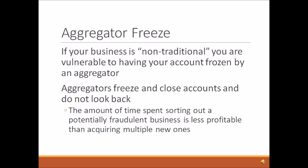One of the main issues that many of my clients have with Square, Stripe, and PayPal is that they'll end up freezing their merchant accounts. So if your business is non-traditional, you are definitely vulnerable to having your account frozen by an aggregator. And once they freeze it and close your account, either temporarily or permanently, they tend not to look back. Again, this is because it requires a lot of time to sort out a potentially fraudulent business and is less profitable than acquiring several new ones.